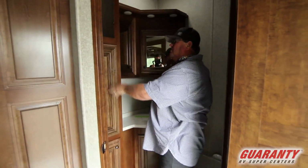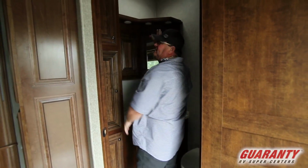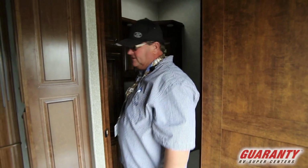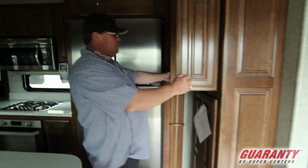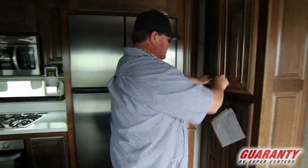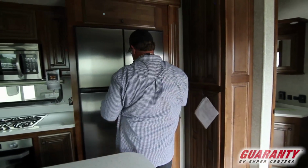There, you got corner sink, porcelain toilet, LEDs, fan above us. You got a little more storage on the side here, or cabinets there. The residential hinges, both spots open up, close. You got LED lighting in here.